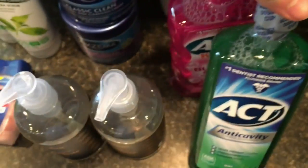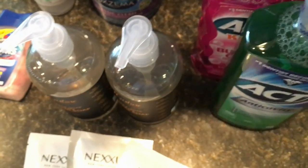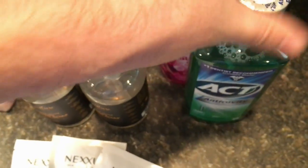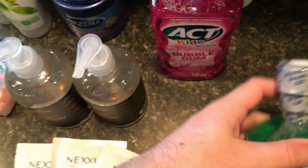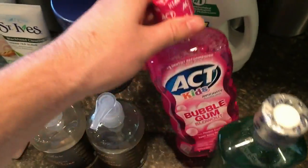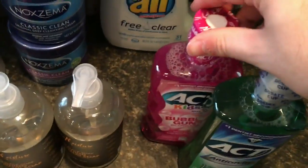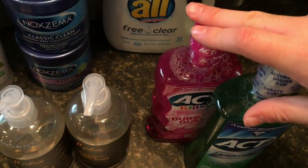Shout out to Amy Stotts and Michelle's Frugal Living on this. Amy told me about it, and then she told me Michelle had a video, so I went and checked that out. $4.99 for the Act. I think Michelle's store was a little bit more than this, but at my store they were $4.99, buy one get one half off. So I picked up an Act Adult and an Act Kids. This is today only. It's going to end today, so you've got to get out there and get it today.